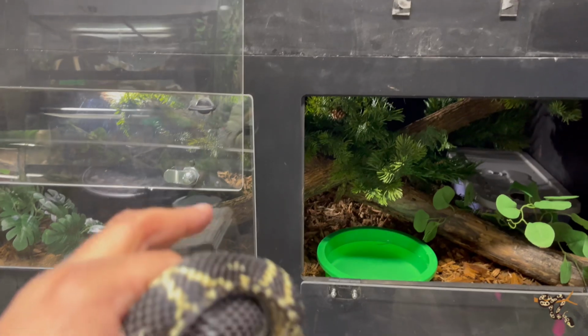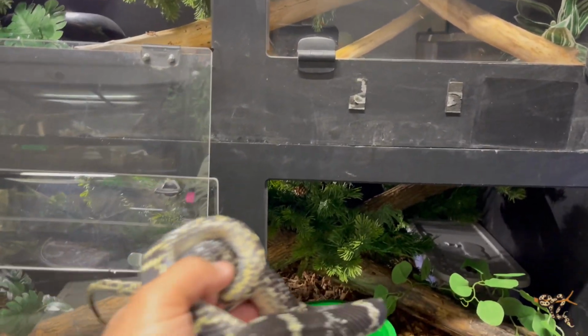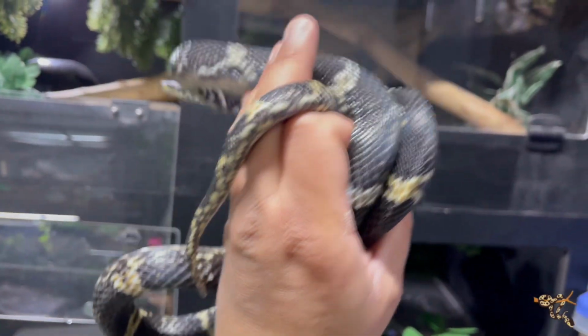All right, so forgive everything just kind of setting everywhere. It'll just be a little bit easier for me. But this boy here is a Russian rat snake.